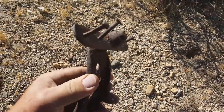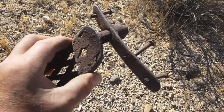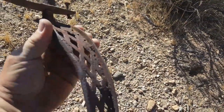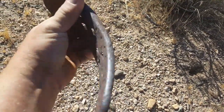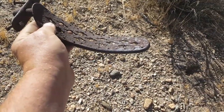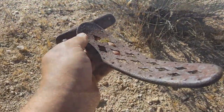Because you look at the nails, they're square, kind of. Yeah, they're square nails. So I'm curious what that's for. I don't know if I can get anything off of it or not, but that's kind of cool looking. All right, on with the searching. I'll have to do some research on that one.